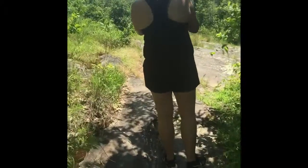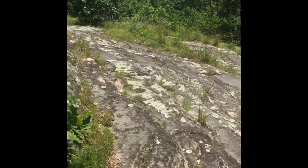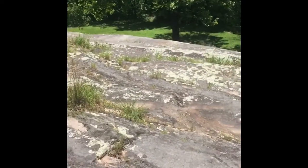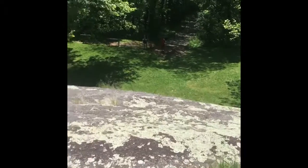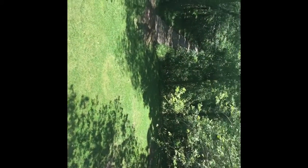Okay, guys, so we found this little path. It's not marked as a trail, but we just decided to take a little walk, and it looks like we are now on top. We are on top of the cave. So like we're not gonna get too close to the edge here, but there you go. Now we're looking over the edge. Man, what a view.